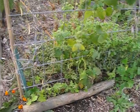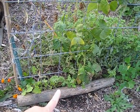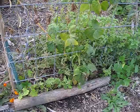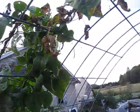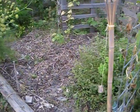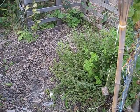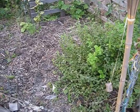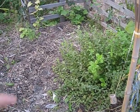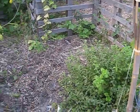And over here, again, I was supposed to have another succession of pole beans, but with it being cold, they're just kind of just there. And these ones are starting to die off. So. And then if you remember this bed, it was just full. I had a bunch of stuff in here. I had a bunch of rutabagas, carrots, turnips, things like that, and that all just got pulled out last week.